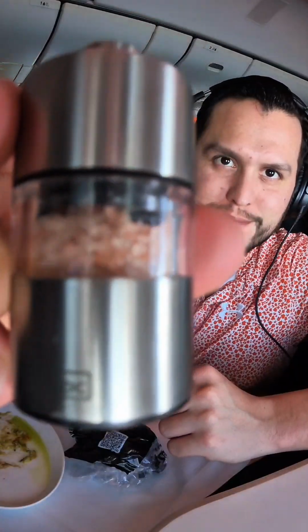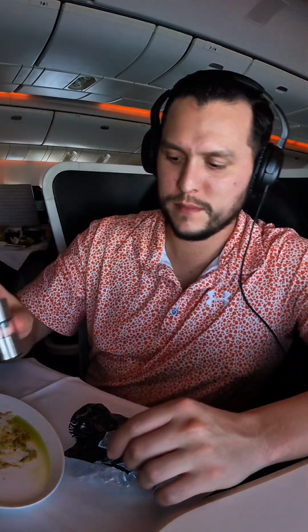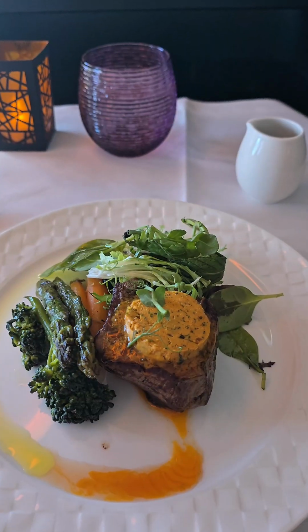This second one is topped with sesame seeds, I believe it is. Just a slightly different texture with the seeds. There are some pickled onions over top as well. So it was a nice combination of flavors. And now I'm messing around with these salt and pepper shakers. The flight attendant was kind enough to let me keep both the salt and pepper grinders, so I was happy about that. And now here's the main course.